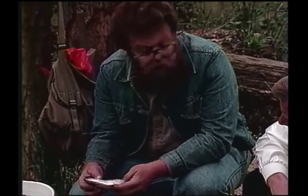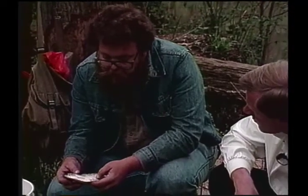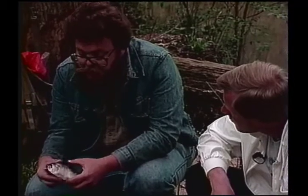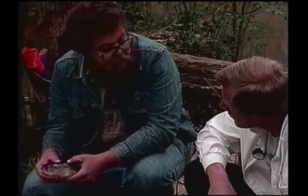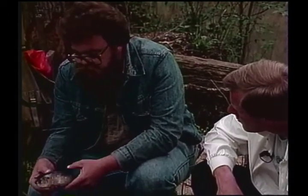It's been caught here historically by the Native Americans that lived here in Prince George's County as far back as perhaps 2,000 years ago, and was very frequently caught by people during the colonial period. And even today, many people come to these streams this time of the year, as I am here today, to catch these fish.